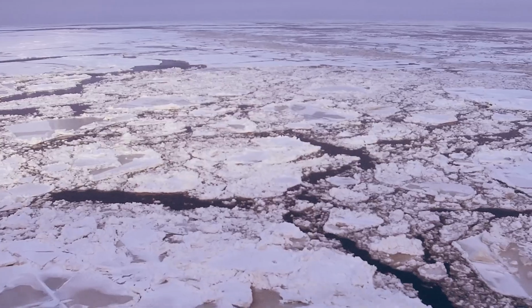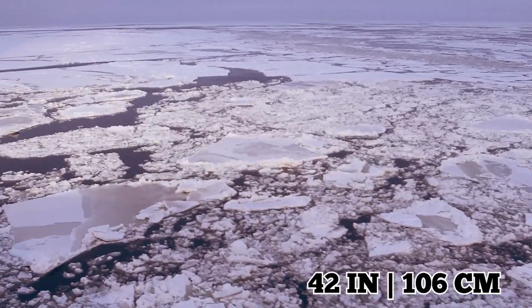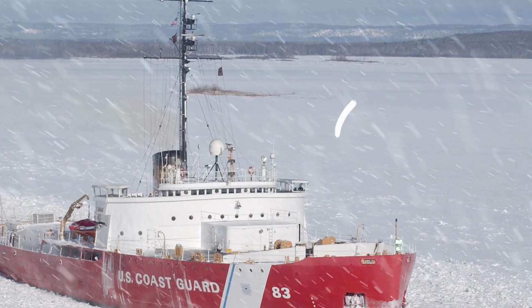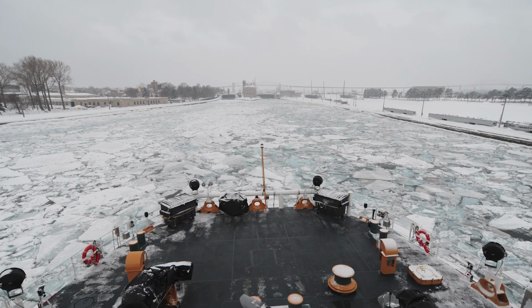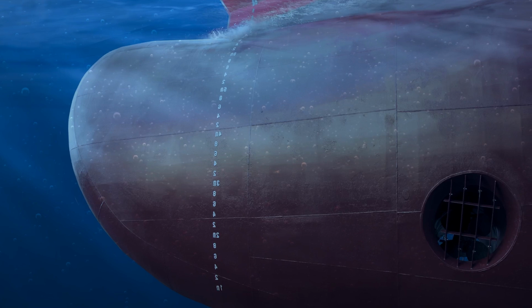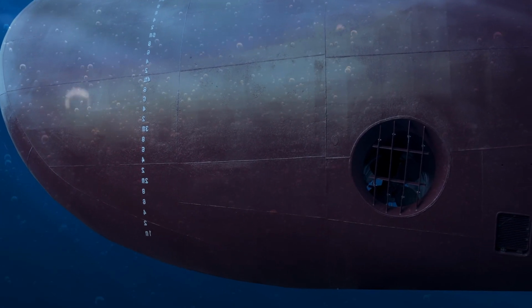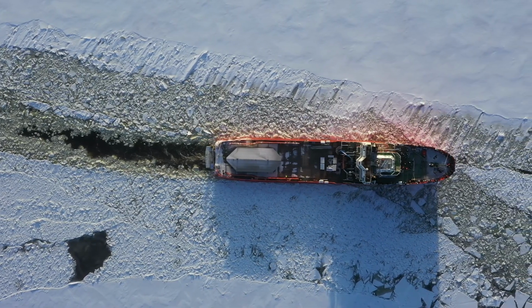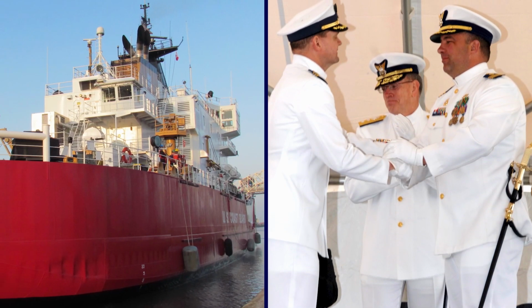The ship can break through ice up to 42 inches, 106 centimeters thick, with its two azipod units, which are electric azimuth thrusters that are capable of rotating 360 degrees. The ship also has a powerful bow thruster, a diesel-electric propulsion system, and an integrated main propulsion and electrical plant. The vessel can reach a speed of 16 knots, 18.4 miles per hour, and has a crew made up of 9 officers and 46 personnel.